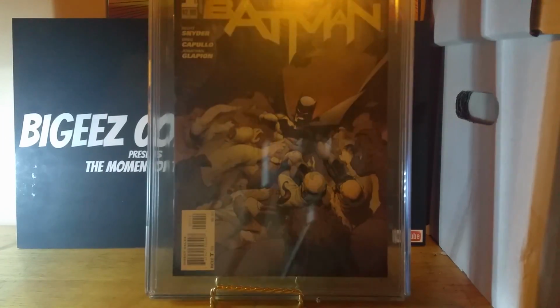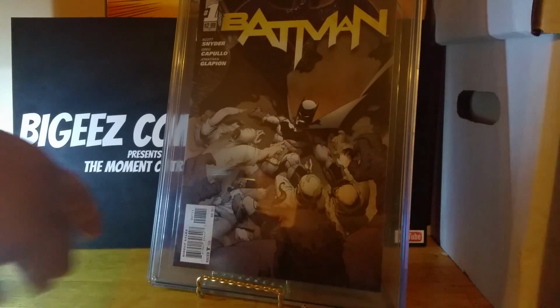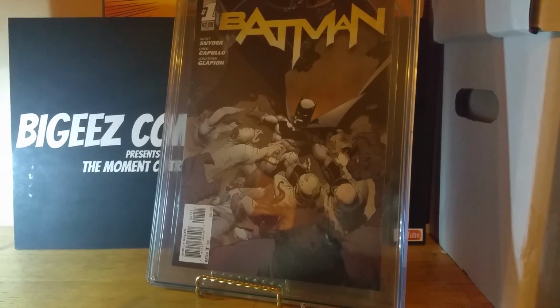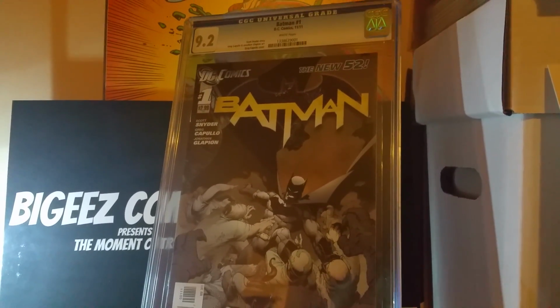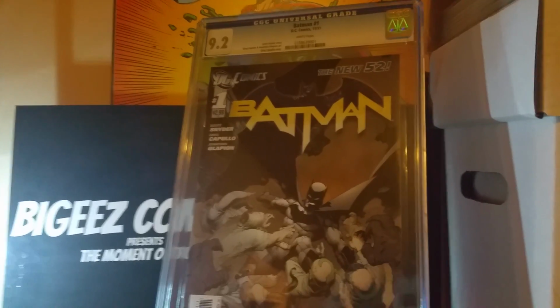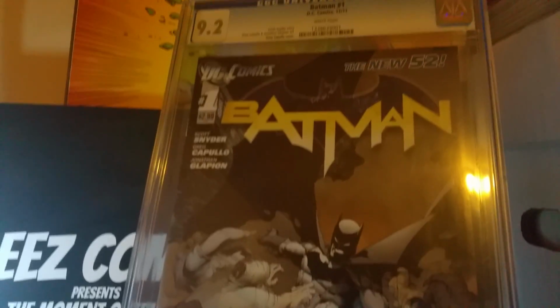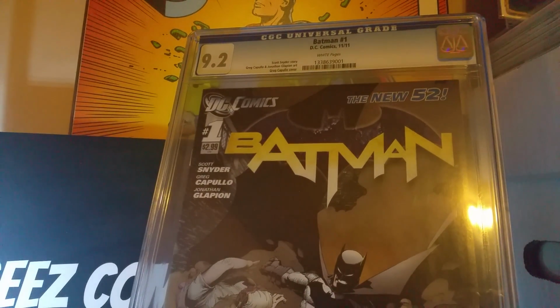Oh, and we also get to scratch one off the list, because this was on my list: Batman #1, New 52. Guess what the grade came back at? I'm going to tilt the camera up so you guys can see. Bam. 9.2. White pages.